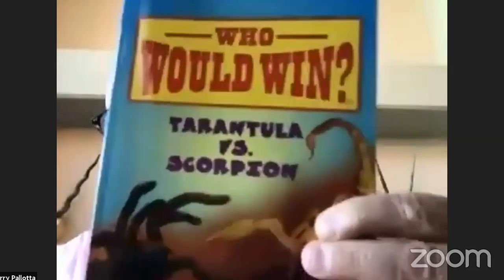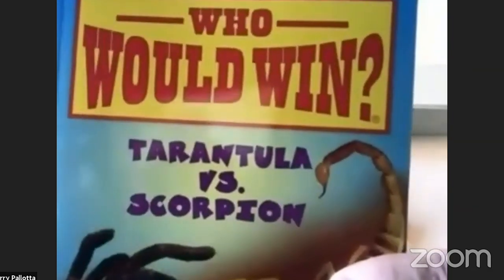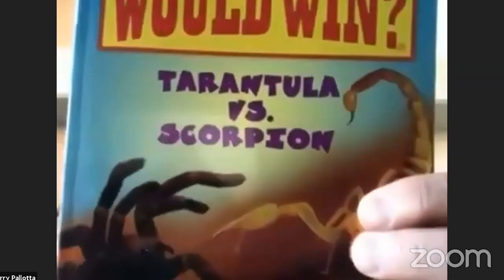By the way, someone asked me, what book was that scorpion in? It's in this book, Who Would Win? Tarantula versus Scorpion. So there you go, right there. Are you going to give away the answer to that? Who would win?